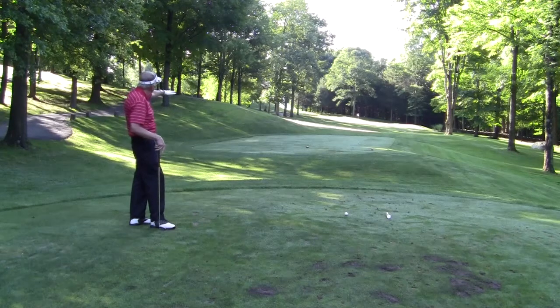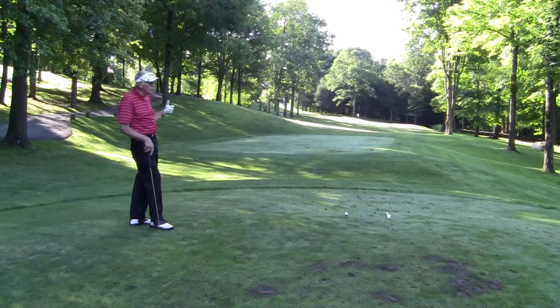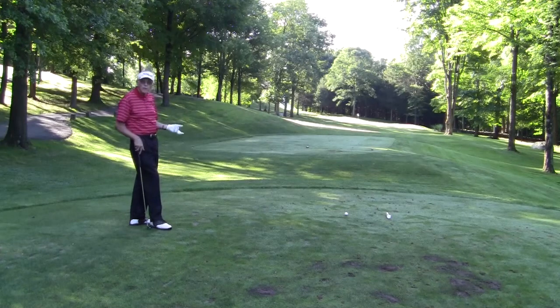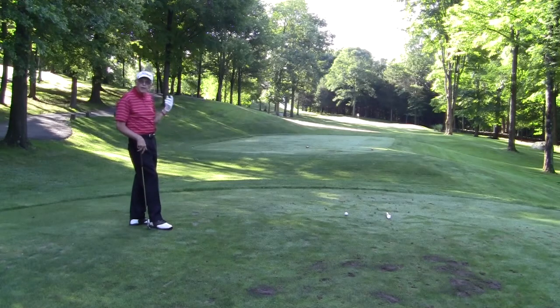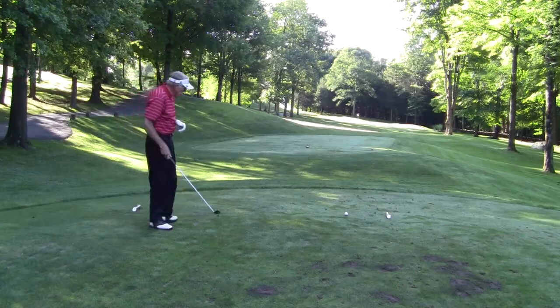Also, the ladies' tee off here, because of the way it sits, it kind of foreshortens the hole. It gives you a misconception of how long the hole really is. Most of the time I see people coming up short on this hole, very typical. Pin is on the back today. I'm going to try to go for it and get it all the way back to where the pin is. Let's see what we can do.